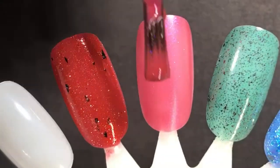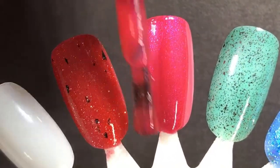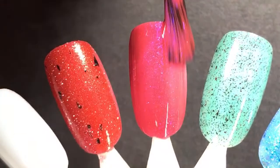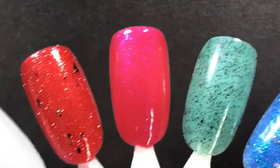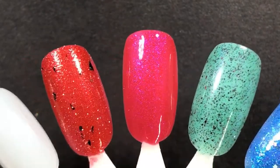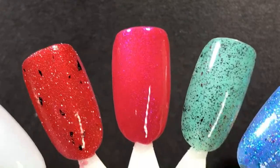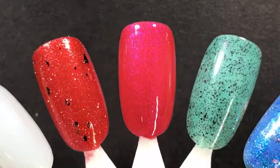All right, going on with that 2nd coat of the MTK Designs. Wow, this formula is super smooth. And I love how the shimmer pops after that 2nd coat. I like this one. I'm not always super fond of thermals, honestly, but this one I really like. I love the base color here.